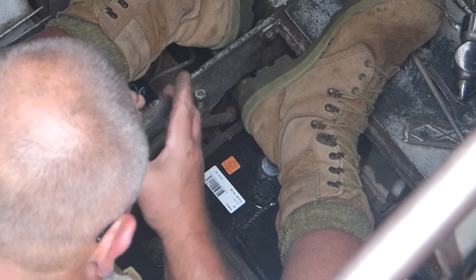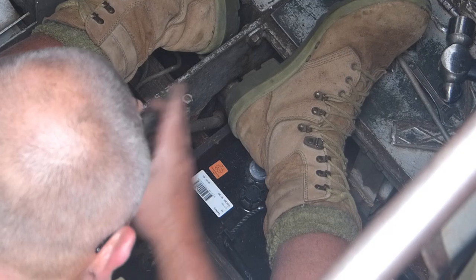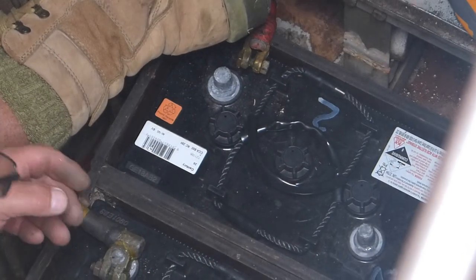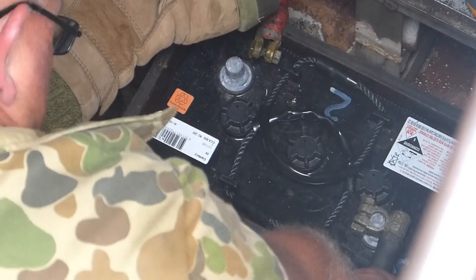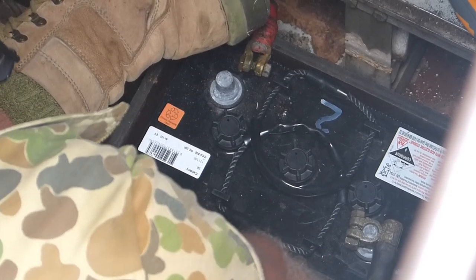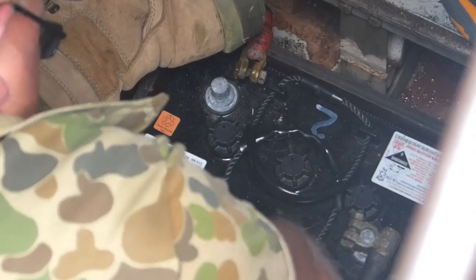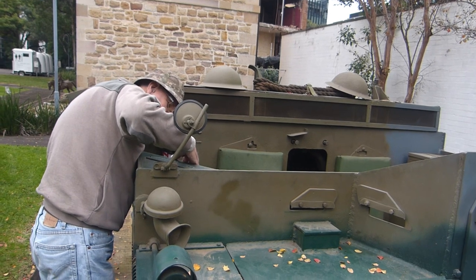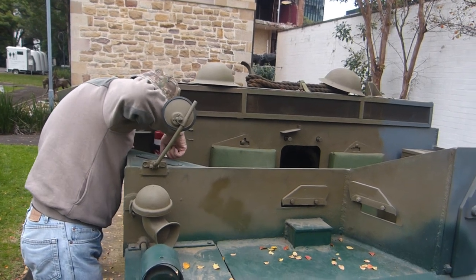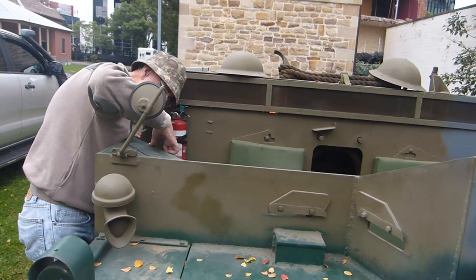When all is in place, the new batteries can be hooked up. Our Bren gun carrier also needs some electrical work.